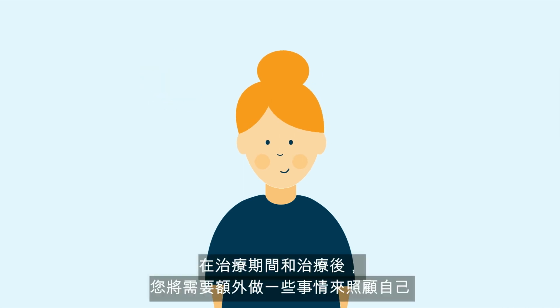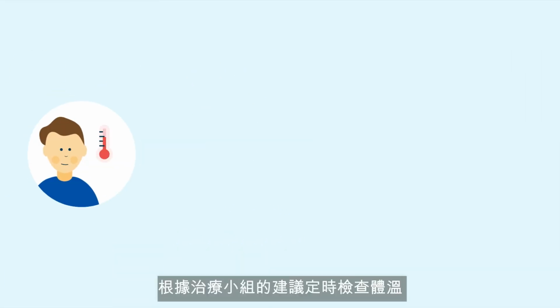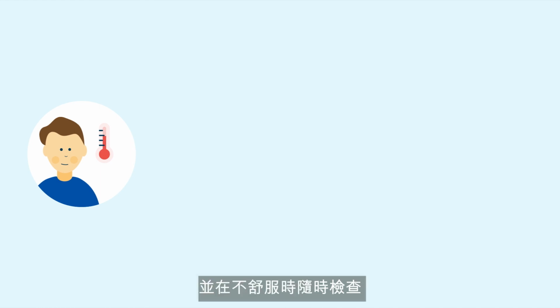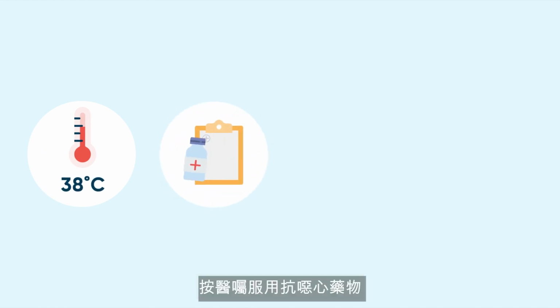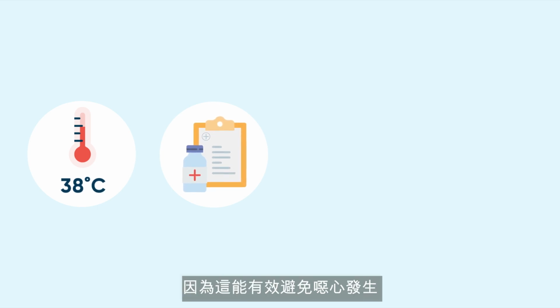During and after treatment, there are extra things you will need to do to take care of yourself. Check your temperature as often as advised by your treating team, and anytime you're feeling unwell. Seek medical advice immediately if it's over 38 degrees Celsius. Take anti-nausea medication as prescribed, as it can help prevent the onset of nausea before you experience it.